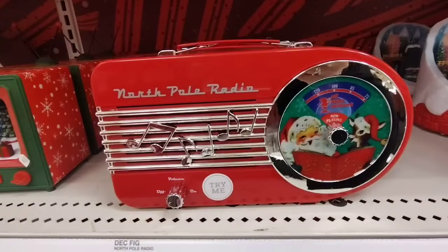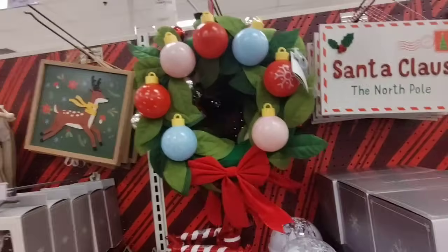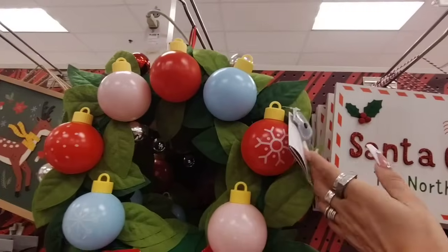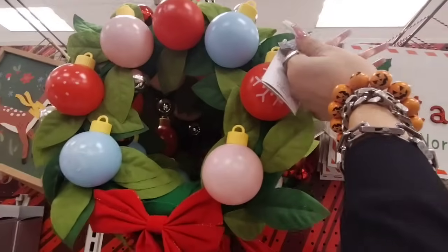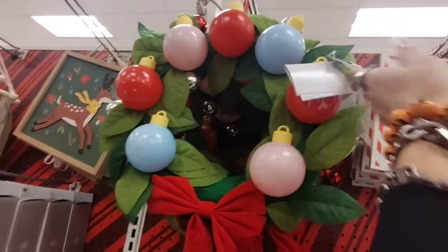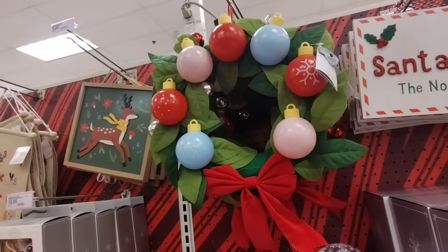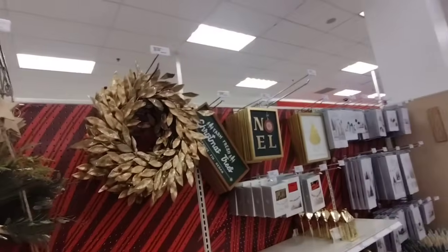All right, they do have the vintage radio, which is $25. I think we can get it cheaper at Home Goods. And they have this really funky wreath and it does light up. It's $35. I would never pay that. This thing is odd to say the least. It's almost like a Grinch wreath. Oh, because it sings. Okay, well, I don't want to get hit with copyright. Alright, that's why. Okay, now it makes sense. Alright, got it. Alright, I do like this wreath for $20.